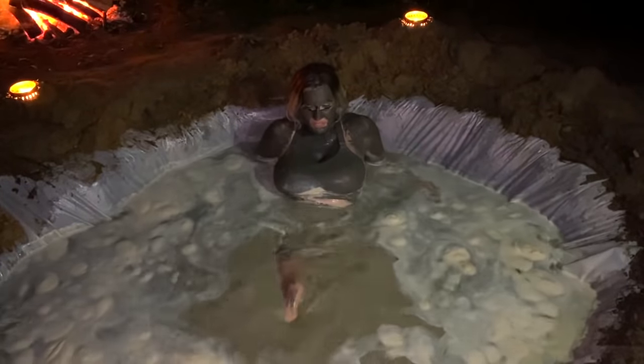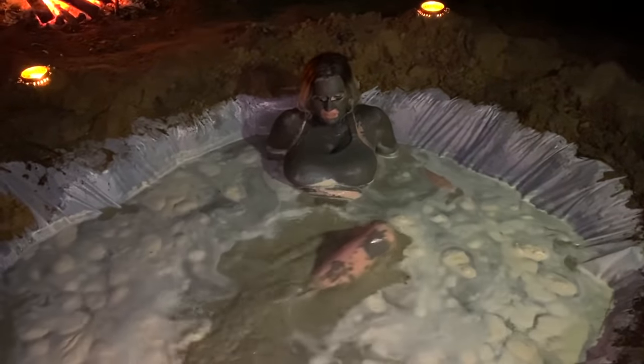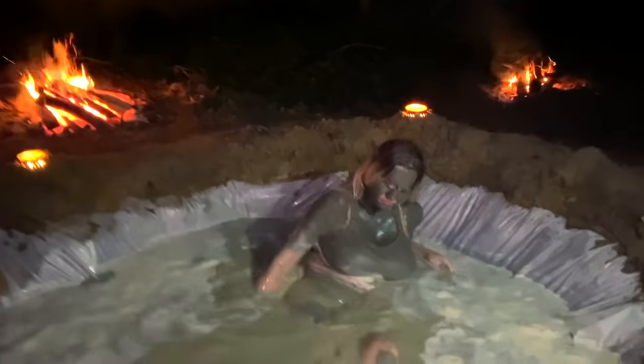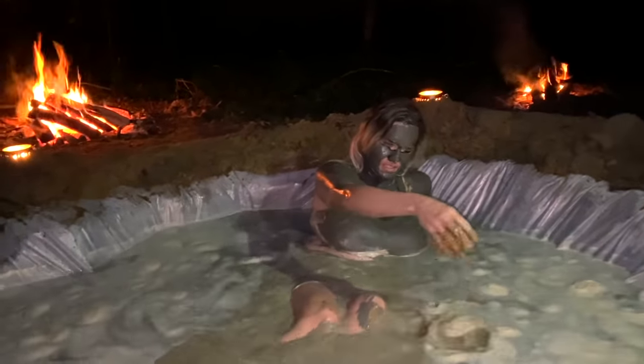While applying a layer of Dead Sea mud, while grounding with the soil from the Florida climate, provides natural healing qualities that only Mother Nature can provide.